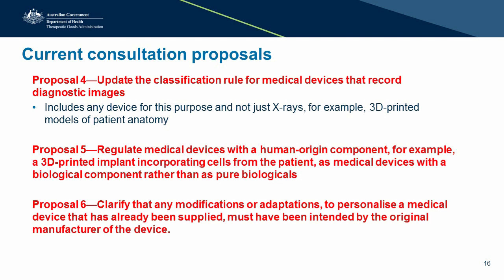Our 5th proposal is that medical devices that contain a human origin component, for example, 3D bioprinted implants, should be regulated as medical devices with a biological component rather than as a pure biological. So under our current framework, anything with human material is considered to be a purely biological product. However, we feel these products probably sit better under the medical device regulatory framework.